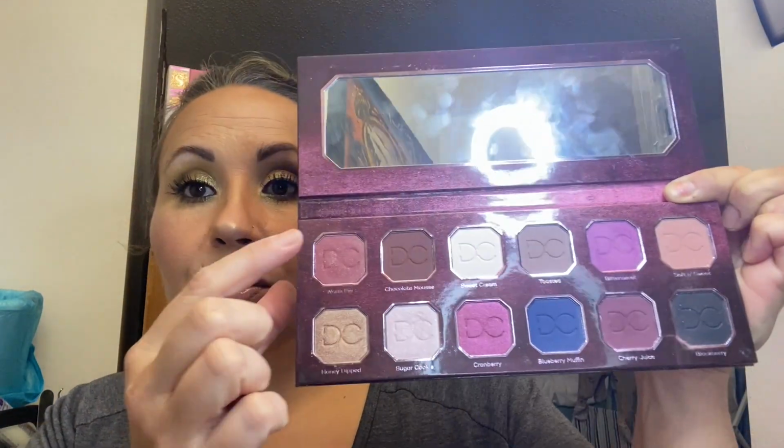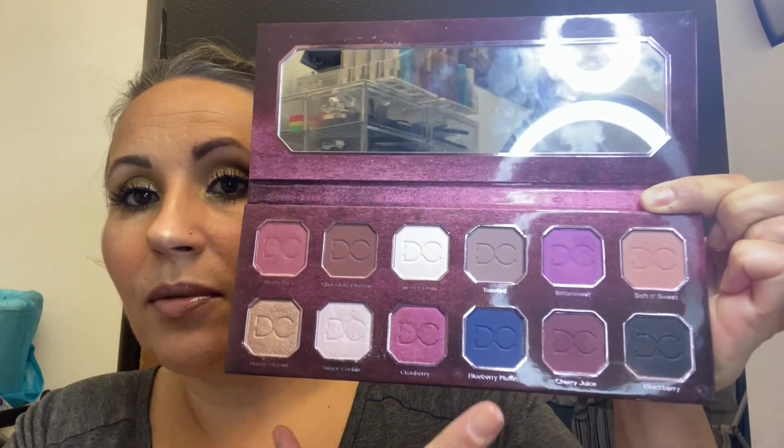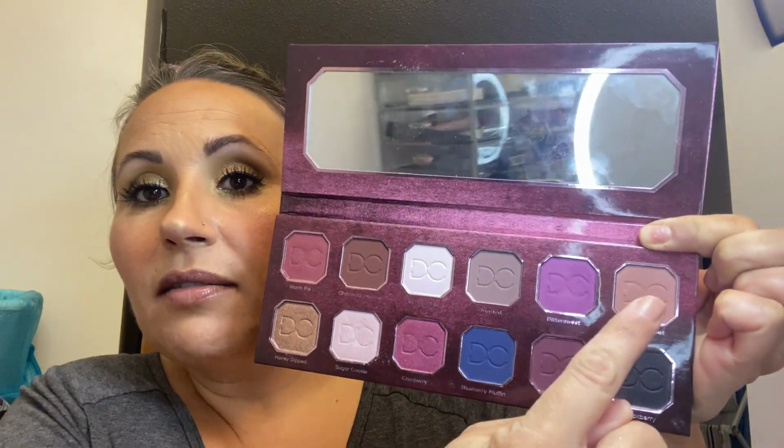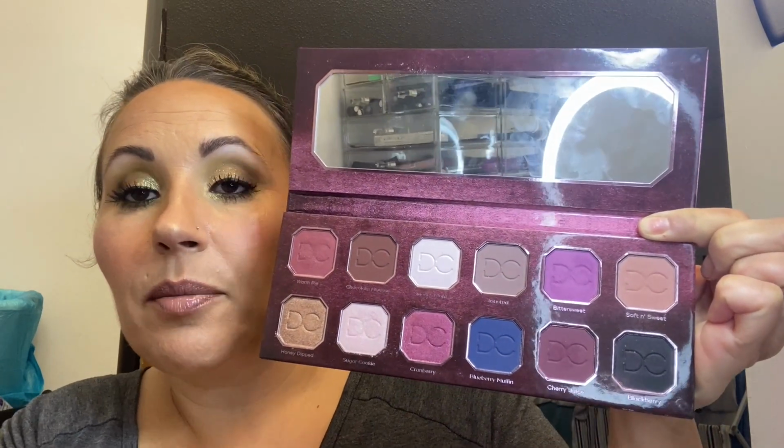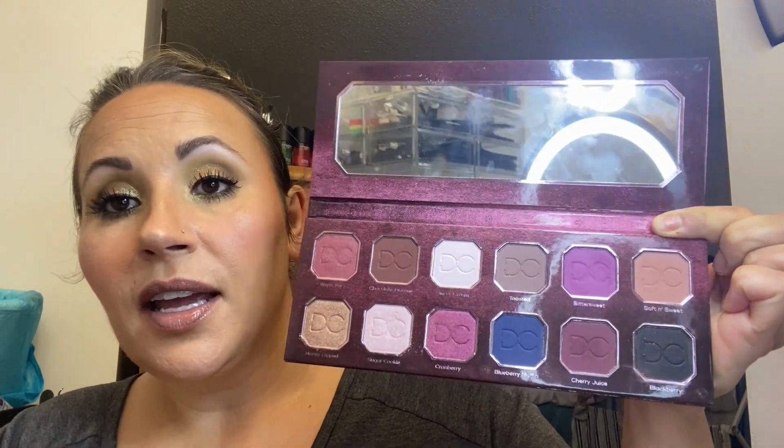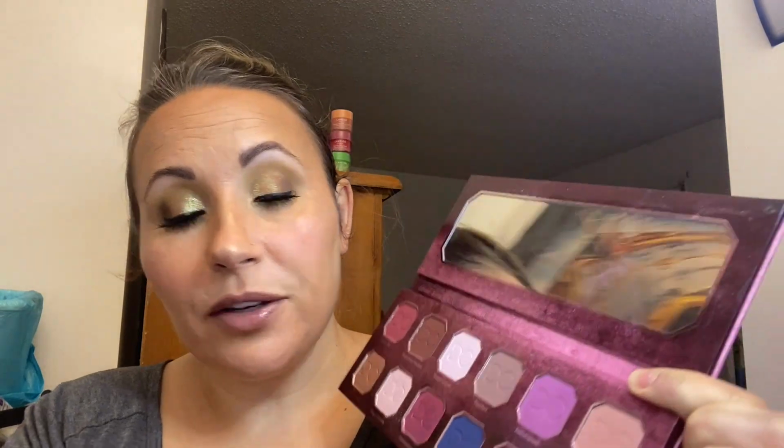And then these three here, I guess, are the sparkles, and then the rest are mattes. And you still have some nice transition shades. Again, a black in the bottom, which is very nice. And this palette is beautiful, especially if you love purples, but for me, it just screams fall and, you know, berry pie. Oh, Saskatoon berry pie. So nice.